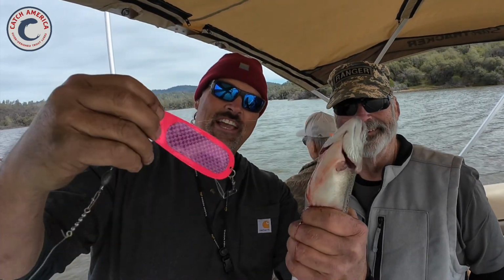Not all the strikes are rip-roaring strikes. They come in, they start playing with that worm, I work the rod a little bit, fish on, end of story. You got them. Seems like every time Ron catches a fish, I don't turn the camera on, so he just got this one.